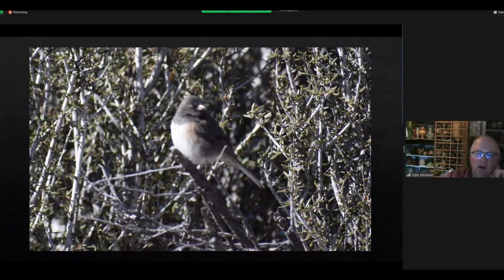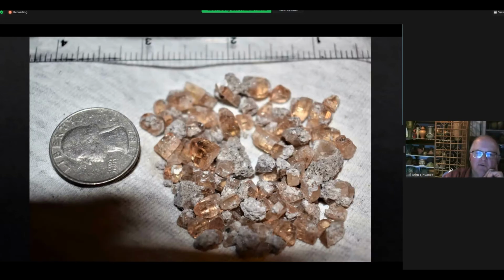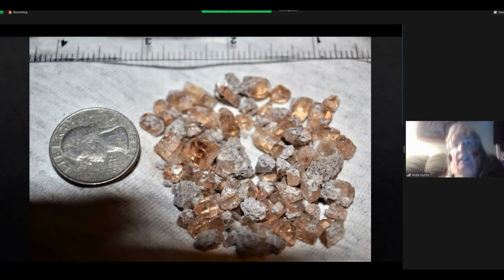Have you, this is John, have you ever found any of the red beryl up there? No. I found one very, very tiny little piece, but the red beryl is way high up on the cliff. And they've actually had people who died from falling off of that cliff. You have to go really high up on the cliffside in the far back left portion of the pit.